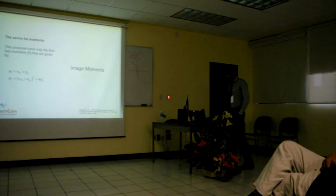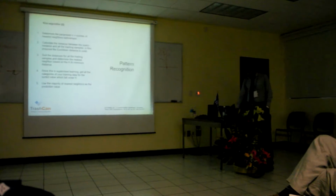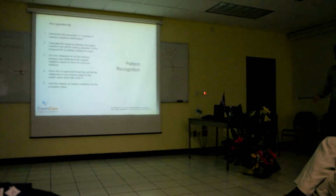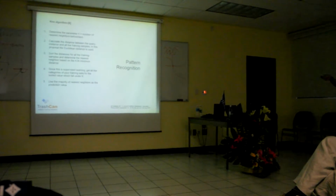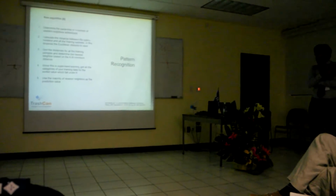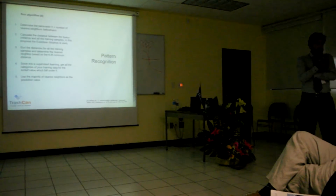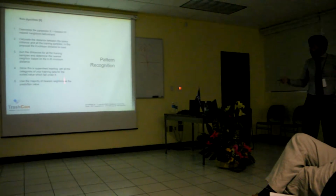These are the first 2 of the 7 Hu moments. Next, this is the algorithm that we are using to classify the waste, the KNN algorithm. It's very simple. It's one of the simplest algorithms for classification. First we determine the parameter K. Depending on this constant, the algorithm is going to classify the objects.